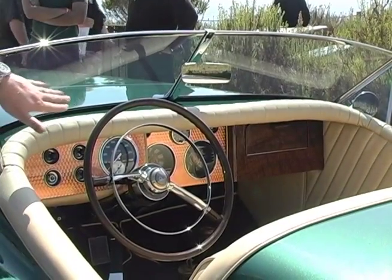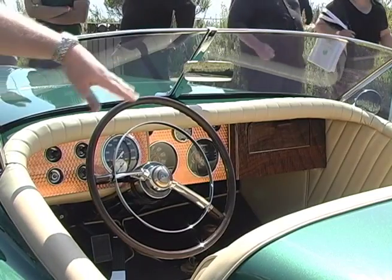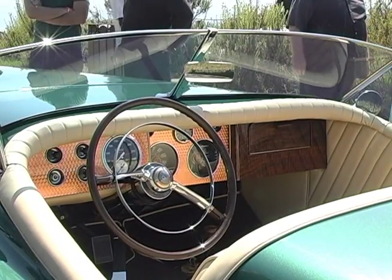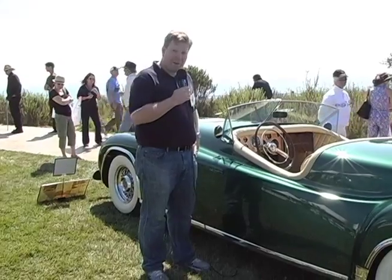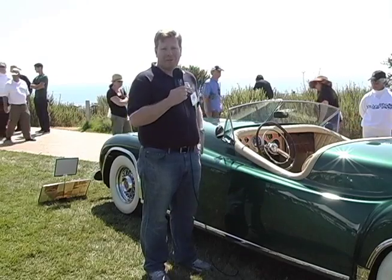Okay, now we'll take a look at the interior of the car. You can see the turned copper dash, which is very unique for the car. The instruments are off of Studebaker and also off of Packard and other cars of that era. And the way you get into this car is you actually have to hop over because there's no door. Quite a feature for the day.